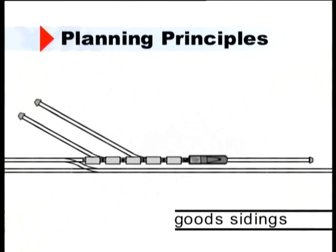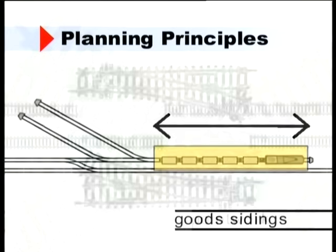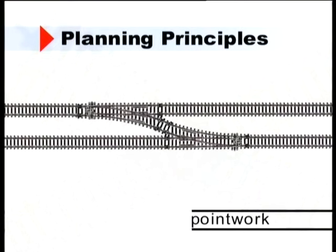The same applies to goods sidings. The head shunt must be long enough to allow wagons to be moved back and forth between the sidings during shunting. Layout design must also allow for the length of point work, which in OO gauge is at least 175mm or 7 inches.